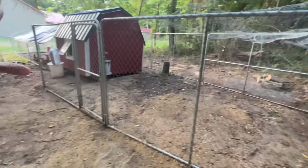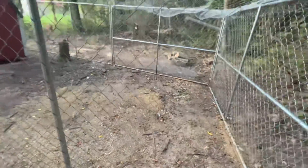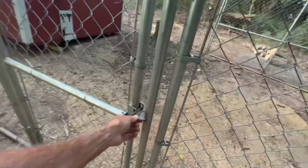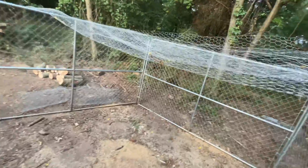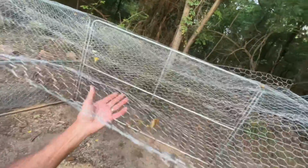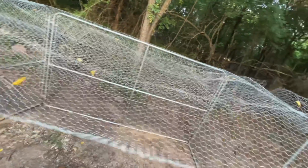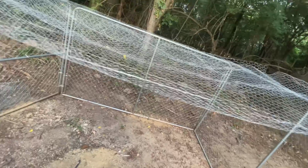Everything's done. As far as this gate is solid, I've tightened it all up, buttoned it all up. This is going to be the run here in the back that they're going to have. Put the gate right here. I'm in the process, I've decided to do the chicken wire on top. Now I ran three strands of it yesterday. This is the stuff that I would use down at the 10 by 40, and I'm kind of trying to make this work. I had to button it all up.